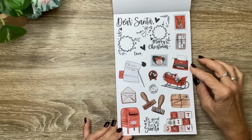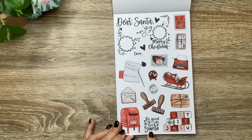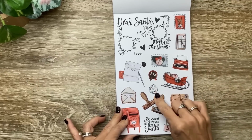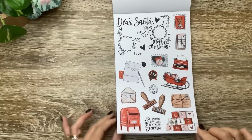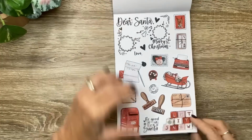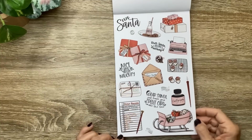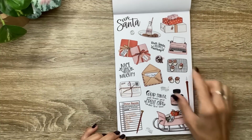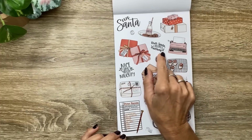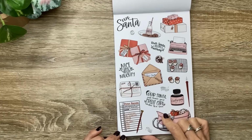A typewriter in that pretty red, letters to Santa, be good or I will text Santa. And then we've got a little stamp that says Santa Express, some cocoa, naughty and nice stamps, let it snow. So two of those on paper. How pretty. More of the Dear Santa theme, and we got gifts. Here we have a pink typewriter. Dear Santa, I regret nothing. Nice until proven naughty. Dear Santa, just leave your credit card under the tree.